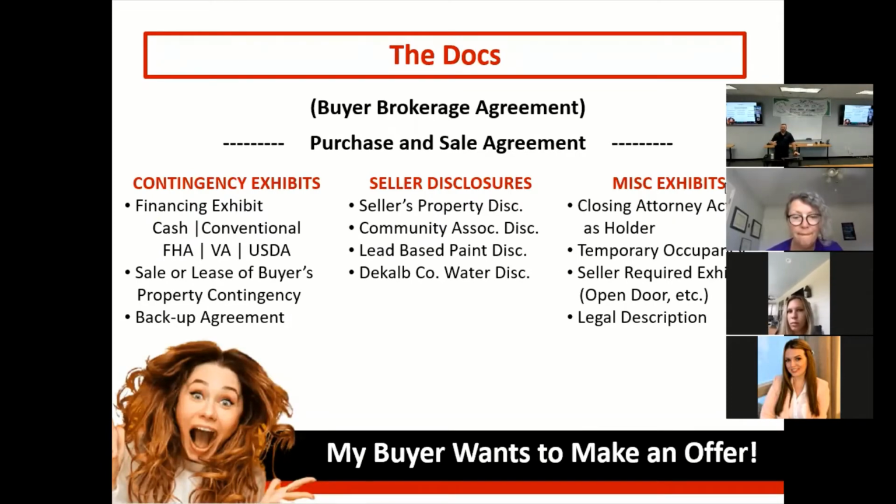But we may have some others. A couple of the other contingencies that we may deal with are the sale or lease of buyer's property contingency. What that document says is, in order to buy your house, I need to sell my house first.